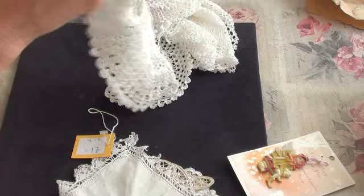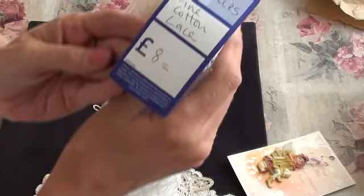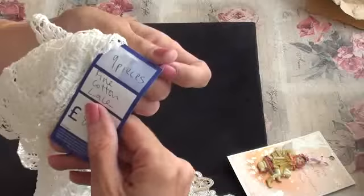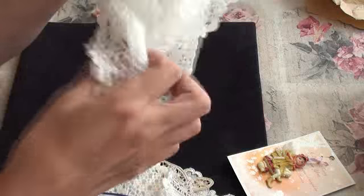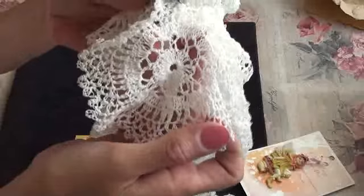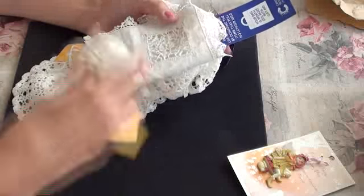There's a set here of four, and they were £3, so there's three small ones and then the larger oval one on that set. This set was quite a lot. This set was £8, but again there's three different sizes. There's nine pieces on this one. There's one, two large, three large, four large and then two sort of medium, and all the rest are the small ones.